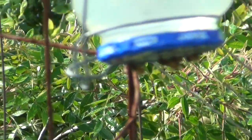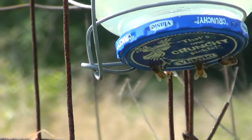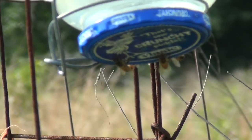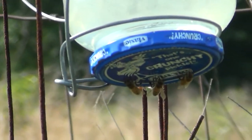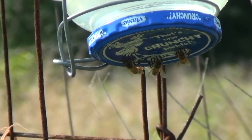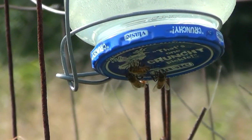And then they will start for the pollen in the afternoons. Let me get it down a little lower here. There they are. And so they seem to go for the sugar in the morning, and then in the afternoon when it gets hot, that's when I start coming over to the entrance and I'll start seeing them come back with pollen all over their legs. So they're doing a lot of pollen collection.